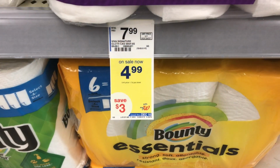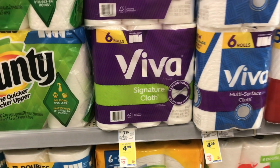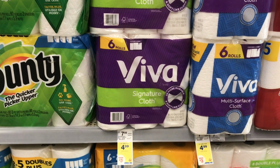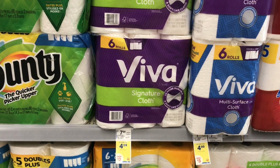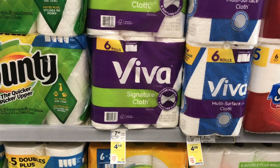The next item will be the Viva paper towel. It's on sale for $4.99. It's not giving back any Walgreen cash or register reward, but we have a $1 coupon in our app that will drop it down to $3.99.